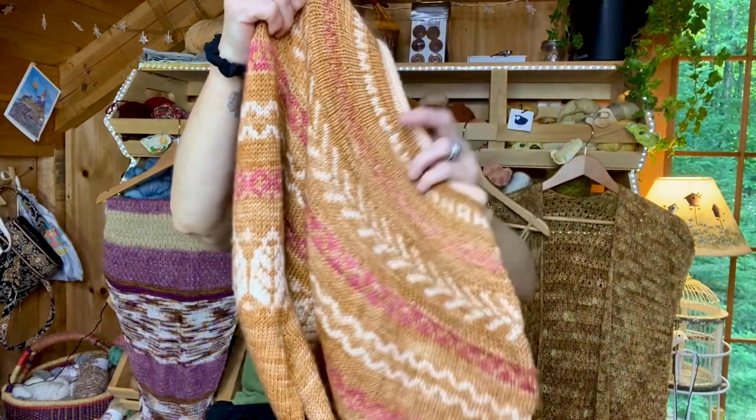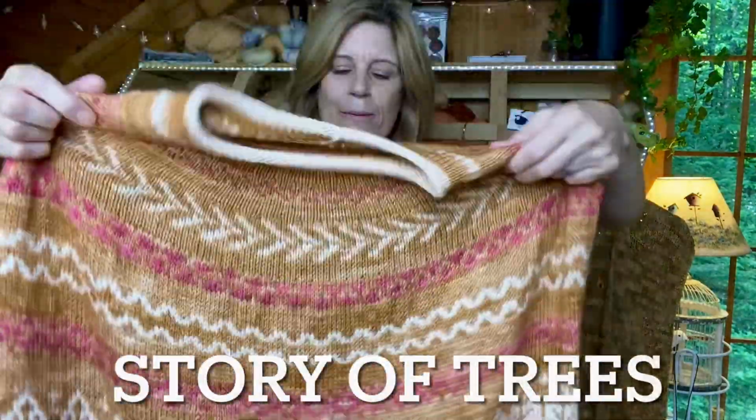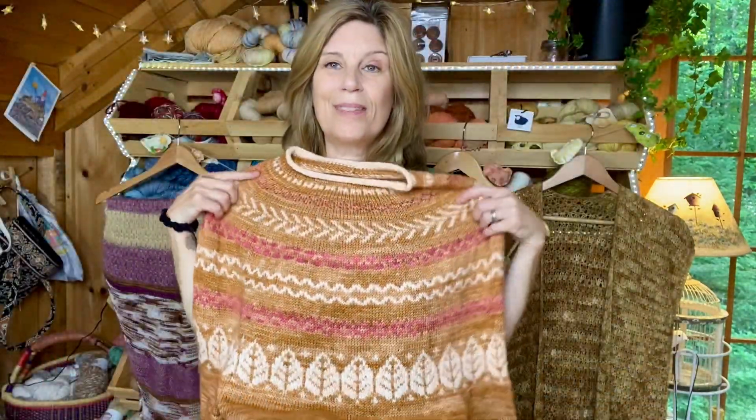And this is a Swoncho. I've named it Story of Trees. And oh boy, do I dare. All right, I'm going to try to put this on. Be right back. So this is how it looks on.